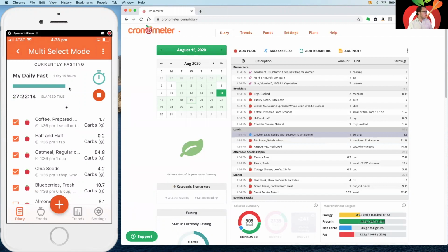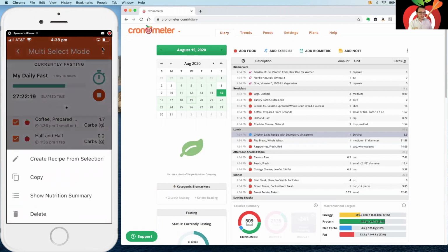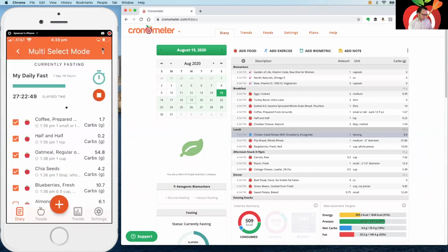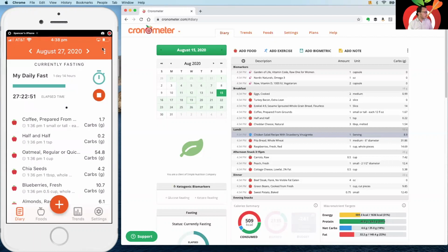Now with some of these selected, I can go back up to this 3-dot menu, and I have a different set of options to perform actions on the selected items. If I were to hit create a recipe from selection, I'm taken right to the recipe editor with all of those ingredients now added to the recipe I might want to create. So if you're creating that breakfast meal, you can group all those things together and then throw it in a meal plan in the future. Cool. Let me just back out of multi-select mode.